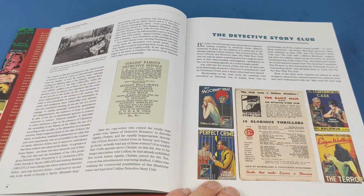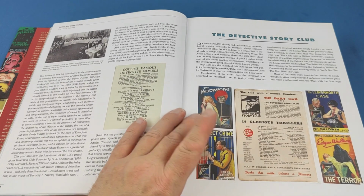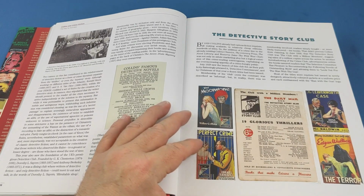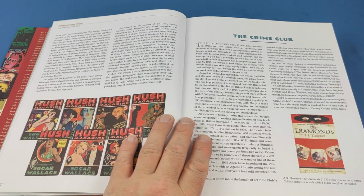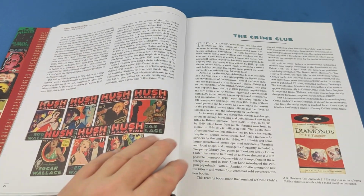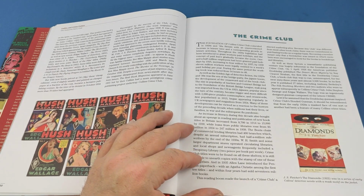And there we are, the Detective Story Club. So yeah, I think that was the forerunner to the Collins Crime Club, the Detective Club. And obviously these are of sort of legendary scarcity. You just don't really see them around at all. This Edgar Wallace stories pulled from Hush magazine. Then along came the Crime Club as we know it.